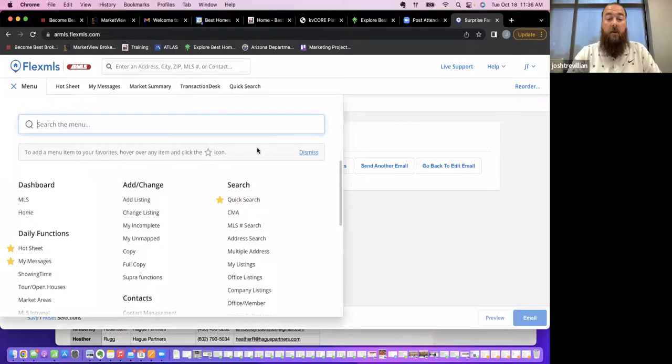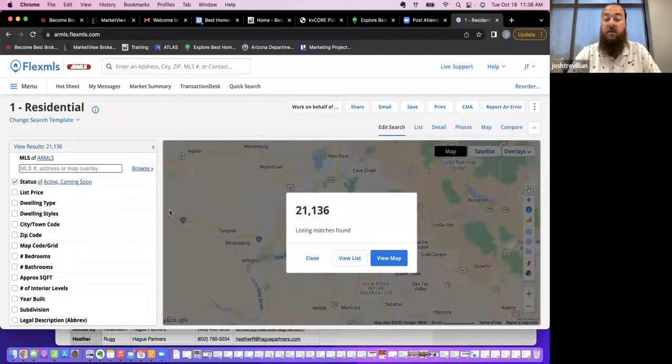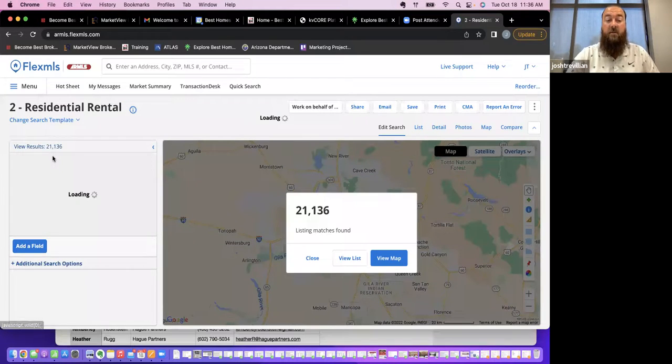So if we come back over here to Quick Search, I showed you guys how to search residential homes. What happens if you have a renter? Okay, this doesn't work because it's a rental. They don't want to buy. So you just come up to this black residential and you click one time. See how it pulls down a little list? We come to residential rental.